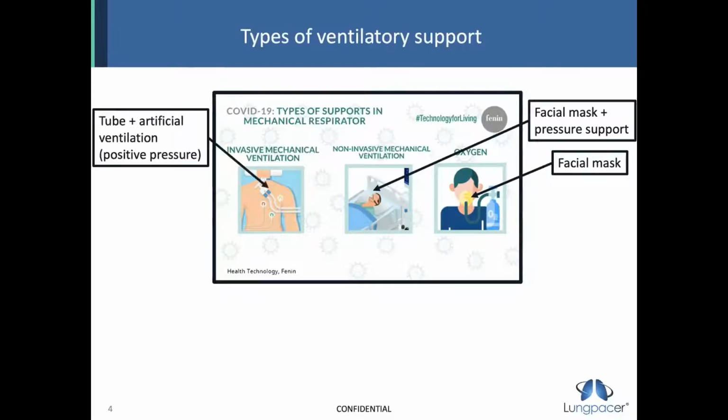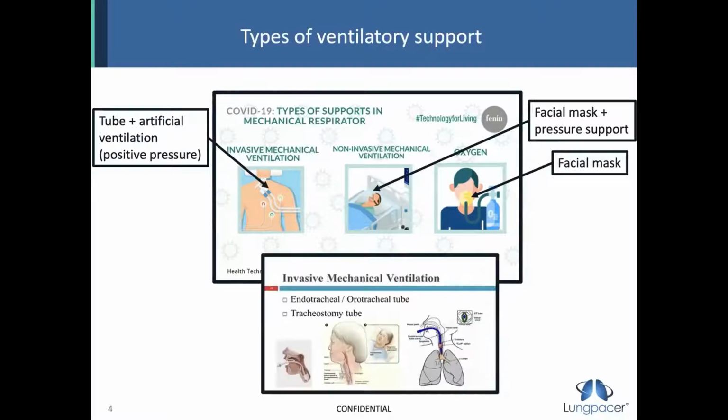And the last one we have is invasive mechanical ventilation, which means that the physicians have to place a tube through the throat, and this tube is connected to the machine. This machine will take over, or not in some cases, the breathing cycle, which means that the machine will deliver air using positive pressure.